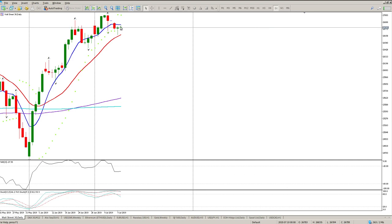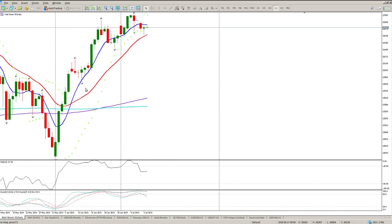So we ended up with a pin bar on the daily. So this is a fairly telling scenario, and we'll get down to that on the lower time frames. Currently the trend is still up, although I think we can safely say that that trend line there, which was our uptrend line, has broken. We haven't tested the break, but it has broken.